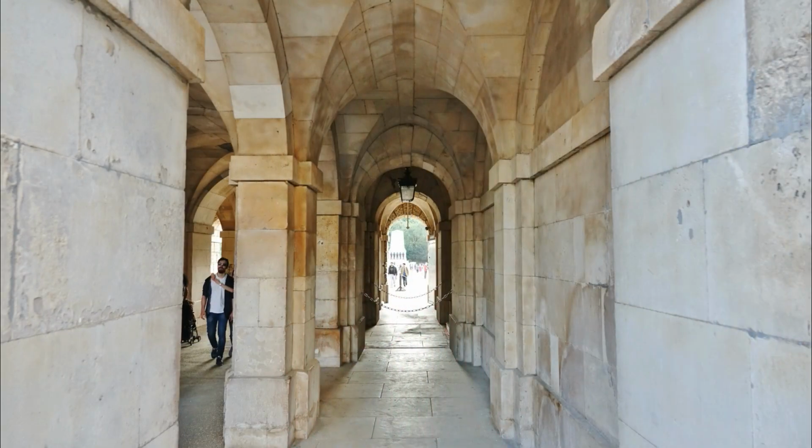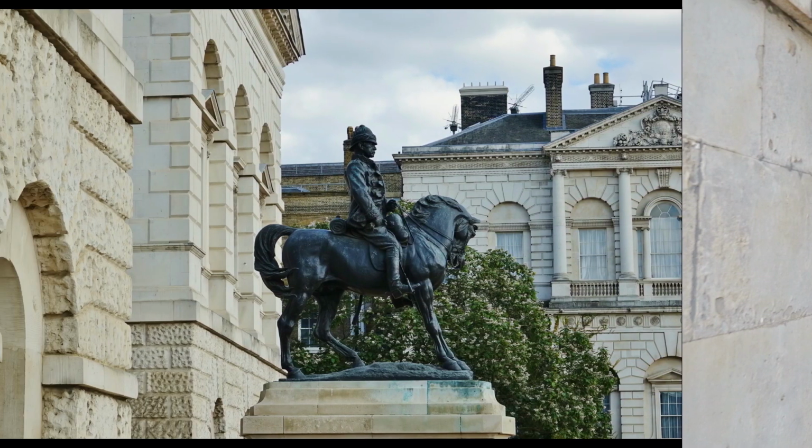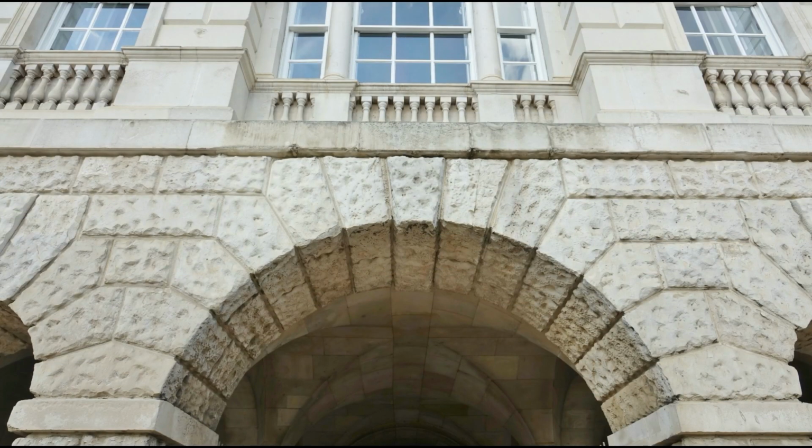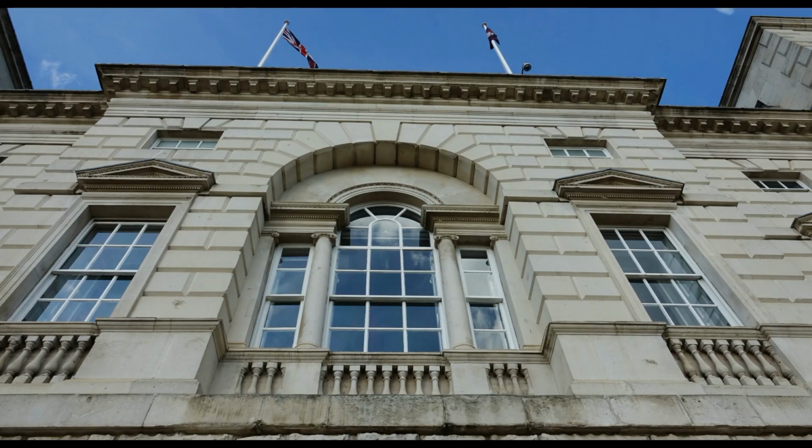Explore a little deeper. Step between the two mounted guards, through the gate, and into the courtyard. The Horse Guards building in the courtyard was the headquarters of the British Army during the American Revolution. The British military continued to be run from here until the bigger Ministry of Defense was created in World War II. The Horse Guards Museum offers a glimpse at the stables and a collection of uniforms and weapons.